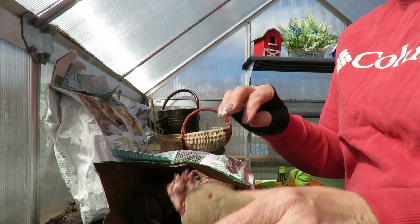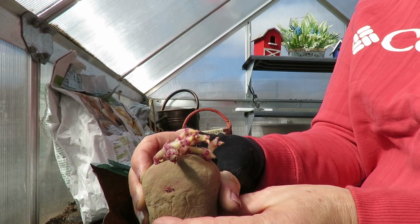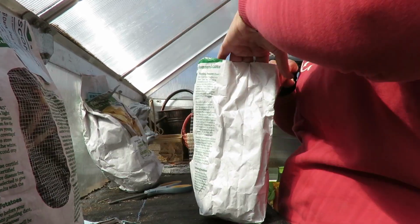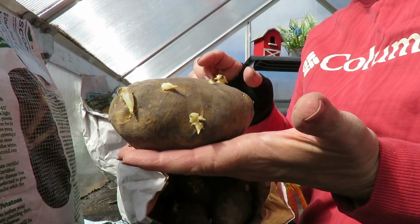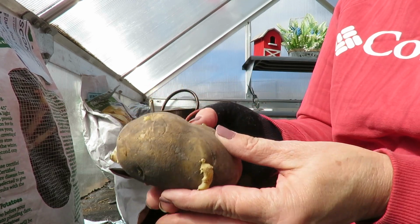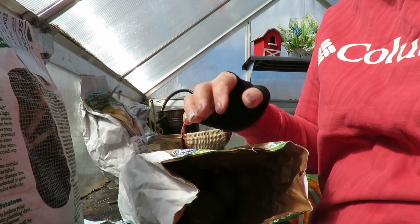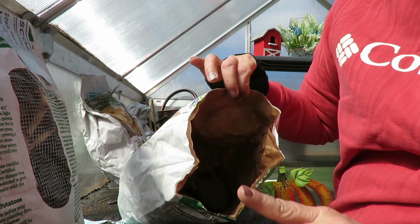So this is what you want them to look like before you put them in the ground. And this one I would put in the ground like that. But let me show you the other ones. These ones have also grown. I might leave them out just a few more days to grow a little bit more. So all these potatoes are ready to go in the ground. Some of these need a few more days.